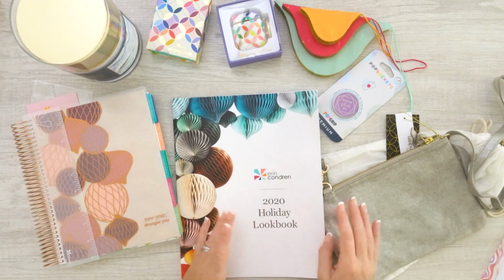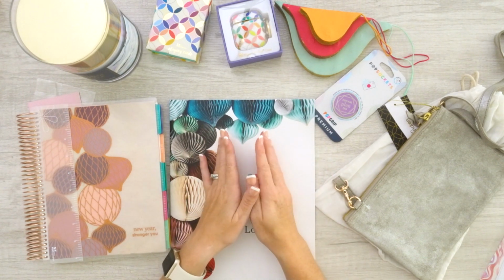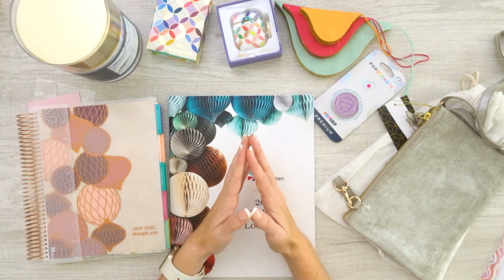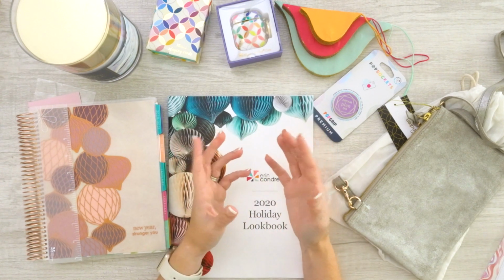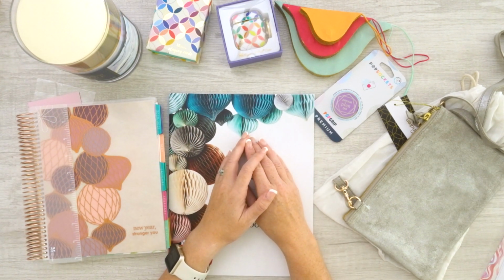But the A5 coil is something that I'm really excited about. I am hoping that they will continue to expand that launch, hopefully even including things maybe someday like an A5 weekly planner or even the daily petite dailies in A5. So those are the things that I'm really excited about. I hope that you guys are just as excited about this launch as I am.